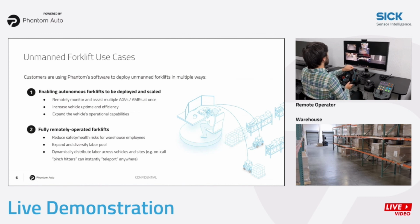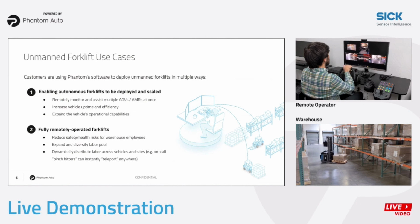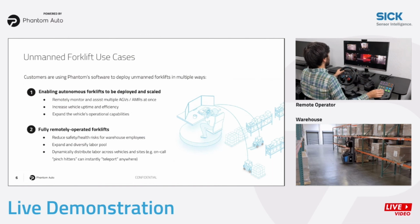And what we're doing with remote operation is we're removing that geographic restriction to hiring, right? Formerly, you had to hire people that were in commuting distance, let's say, of the warehouses. And now you can hire people all over the country, potentially all over the world. So that's really opening up opportunities for our customers who are desperately looking for talent for forklift operators wherever they can find it.